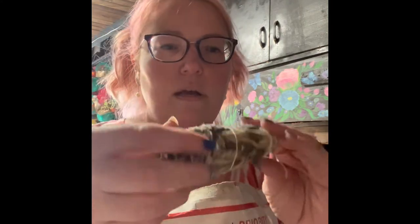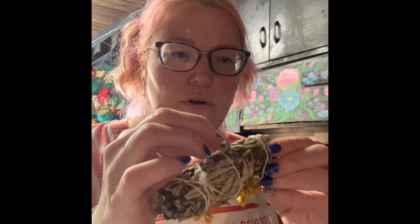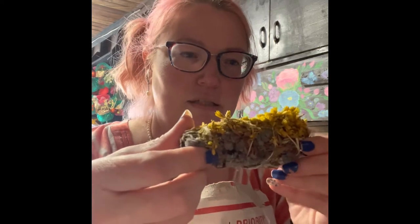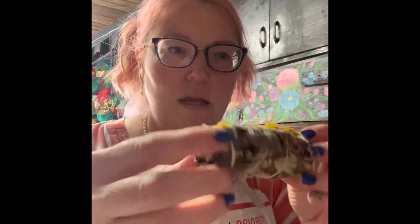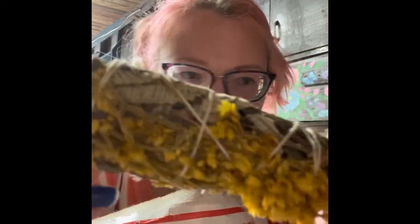If you have seen my other unboxings, you'll know that I really appreciate a list of what everything is. So we'll see if that is included. So smudge sticks, very nice. Look at the variety in there. This is gonna smell gorgeous. A little flower.